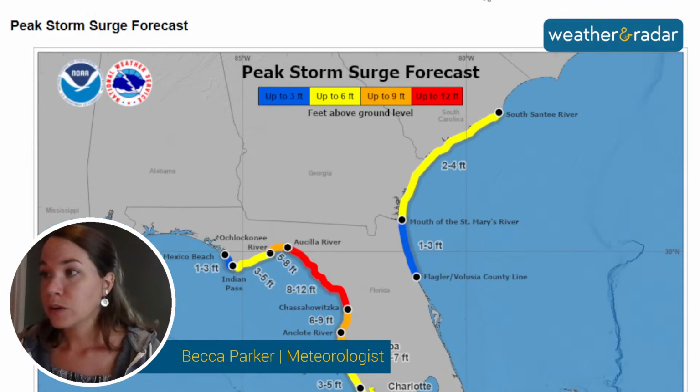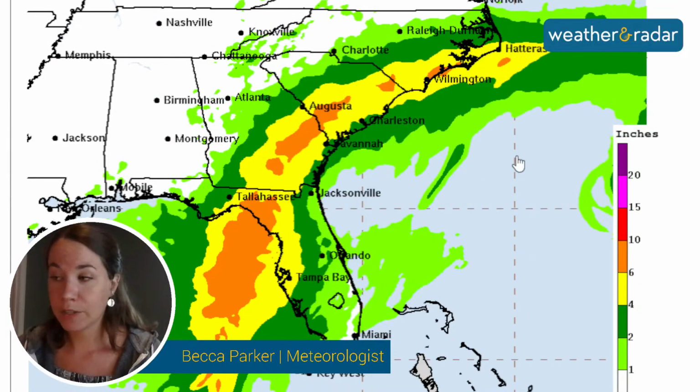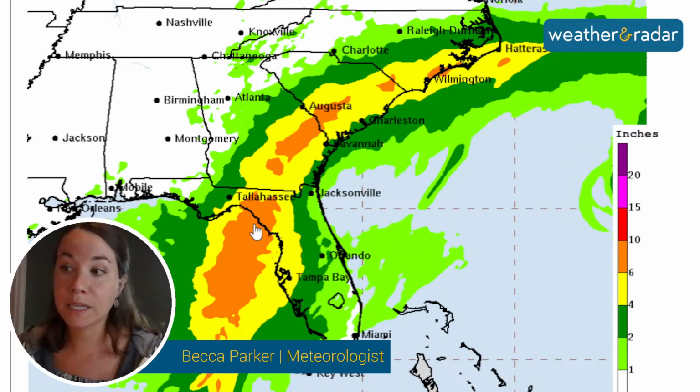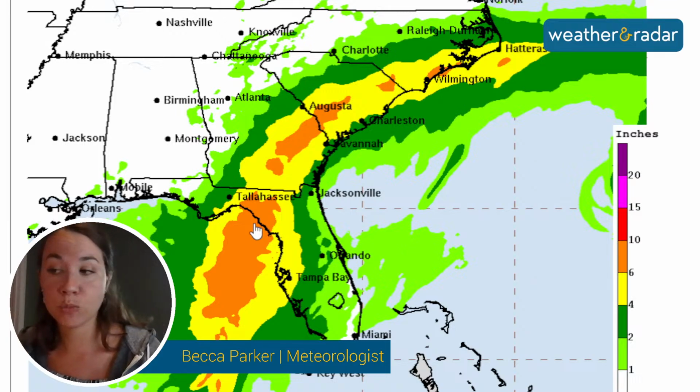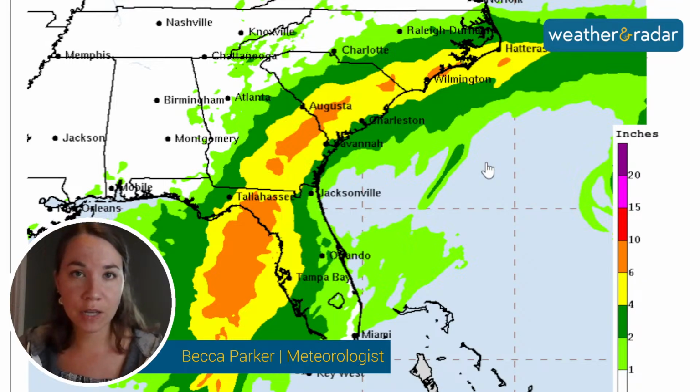Additional issues that are coming is the rainfall from Idalia into this area. So we could see 6 to 10 inches of rainfall in the area that we're going to be seeing that 12-foot storm surge move into as well in the Big Bend here. So we have up to 10 inches of rainfall on top of 12 feet of storm surge coming in here. So a lot of water is being pushed into this area by the storm and falling as rain as well.